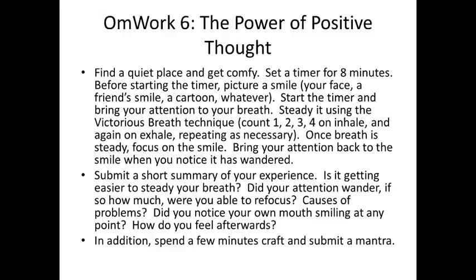So again, count 1, 2, 3, 4, inhale. And again on the exhale, repeating as necessary until you've fallen into that steady rhythm. Do that as long as you need to. Once your breath is steady, bring your attention to that face with the smile on it, and focus there. Anytime that you notice that your attention has wandered, put that smile back on your movie screen. And then at the end, submit me a short summary of your experience.